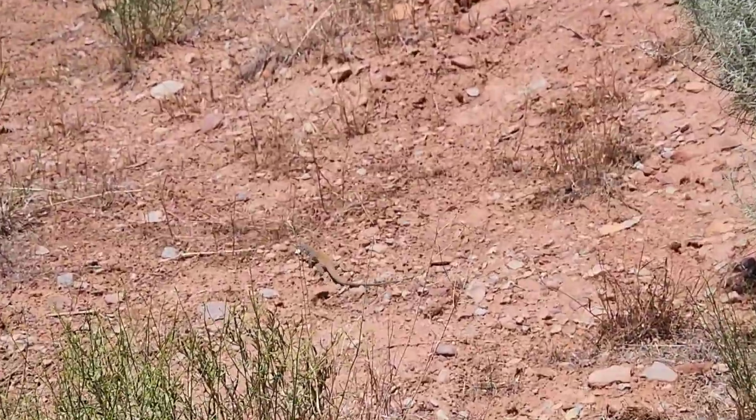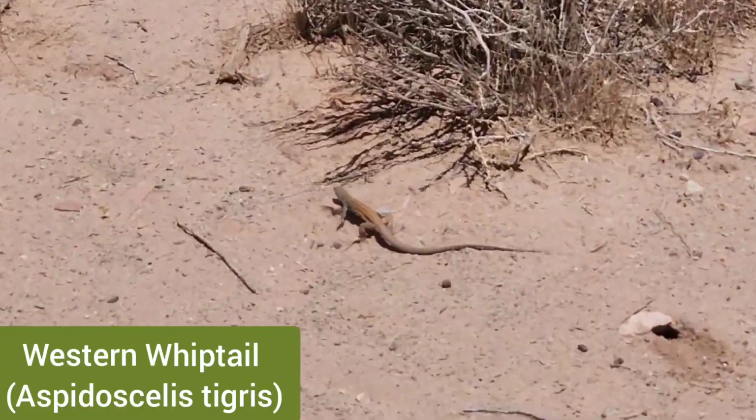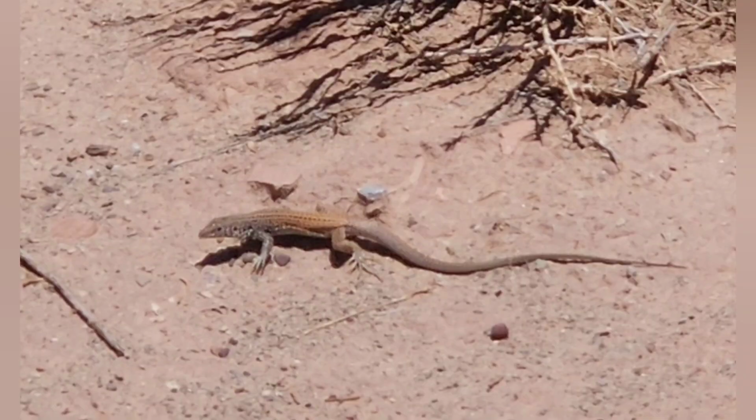This was the most common herp we saw. This was a western whiptail. They were pretty neat. They were everywhere. I lost track of how many I saw. I think it was around like 7 or 8. But they're really cool lizards.